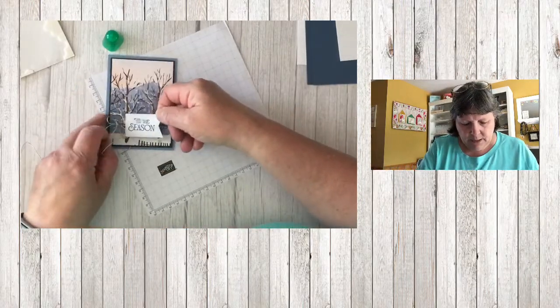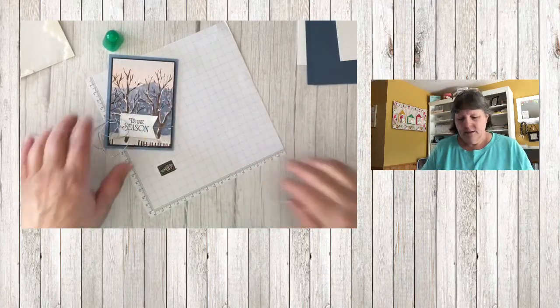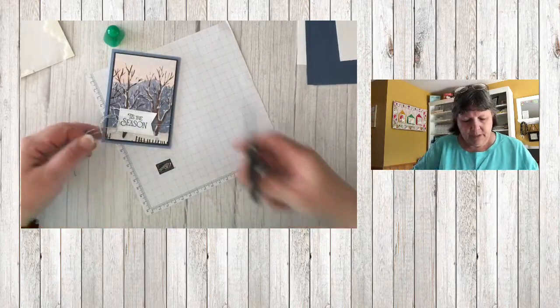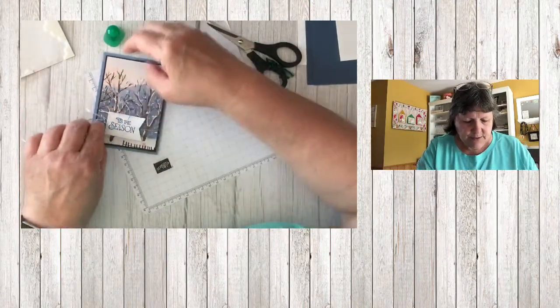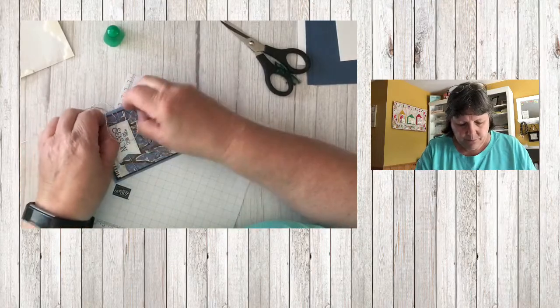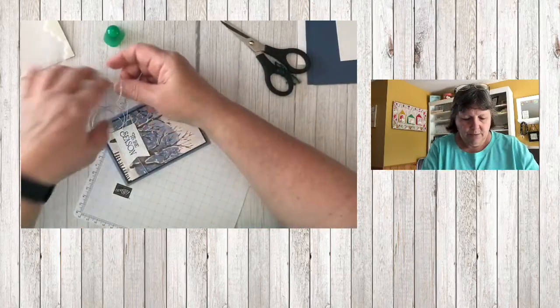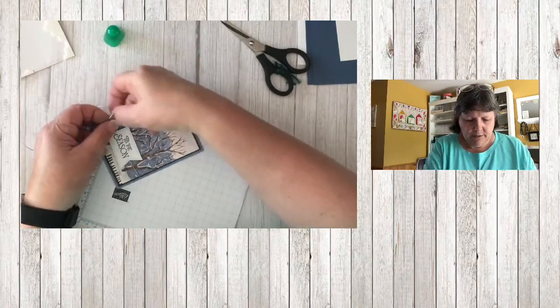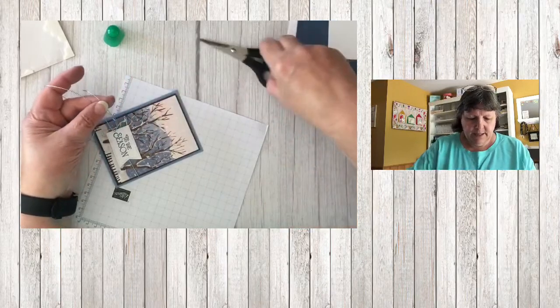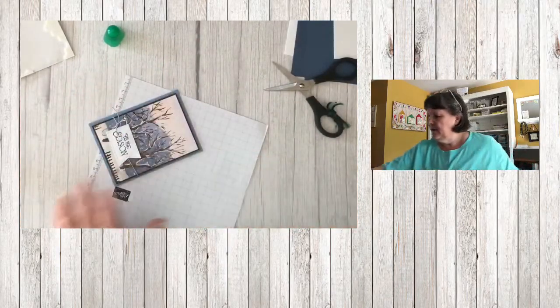So I'm gonna just bump it right up there. Don't want it to hide my trees too much. Do we need to adjust this a little bit more? There we go. It looks funky because I've got so much ribbon here. I usually leave it tied until I'm done, and that way I'm not wasting anything.